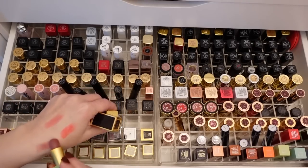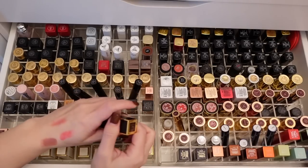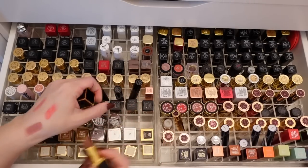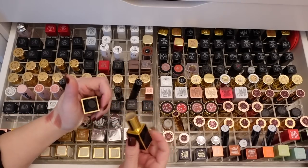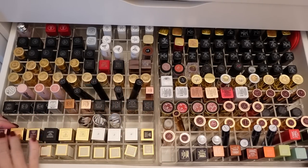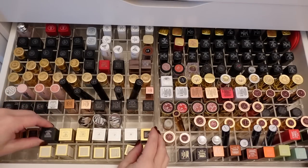Ooh, that one smells bad. Okay. And then Devore. Oh, I love these colors. Oh, that one smells bad too. Wow, okay. All right, so I'm left with all of these limited edition packaging ones.